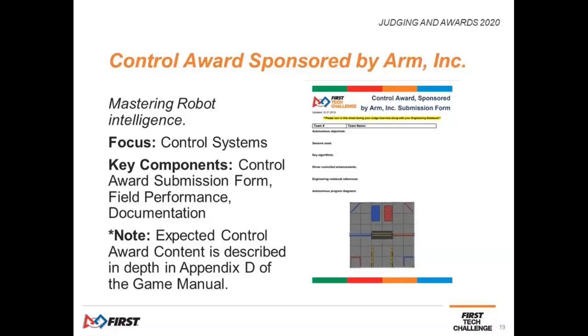So as mentioned, the focus of the Control Award is going to be on the control systems. This year, you'll be required to have a Control Award submission form. You'll need representative field performance, and as with every award, you'll need to represent it in your documentation.